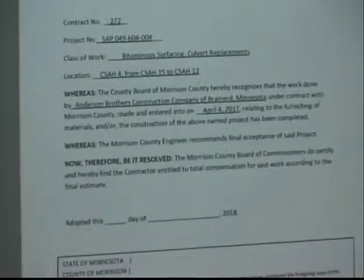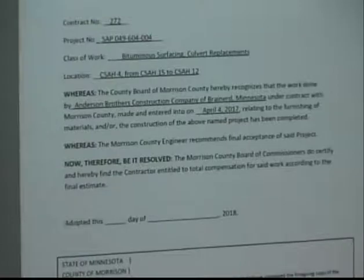I have a number of resolutions for the board's consideration. Both contracts that are here for your consideration with these different projects were awarded in 2017. The construction's been completed. We're recommending that the board approve the certificate of final completion so that we can move forward and make final payments to the contractor.